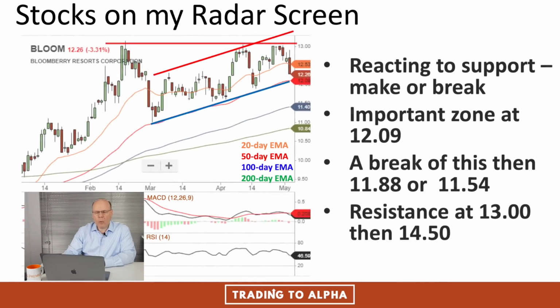Bloomberry. Now Bloomberry has been trying to reach back into its previous high, and after doing so, it's managed to bump its head on resistance. This resistance is about 13 pesos per share, and we've seen prices pull back from that area. It is now going to challenge its channel lows, and we're going to have to watch its support quite well. This support is between 12.09 and about 12 pesos. If we do see a slight break from that, we might see Bloomberry react closer to about 11.88 or about 11.54.